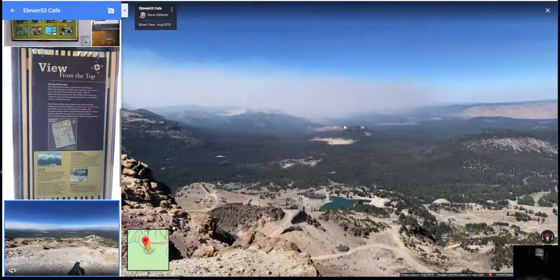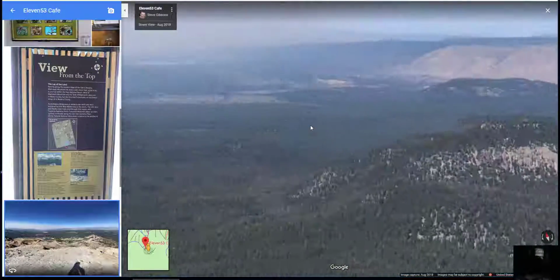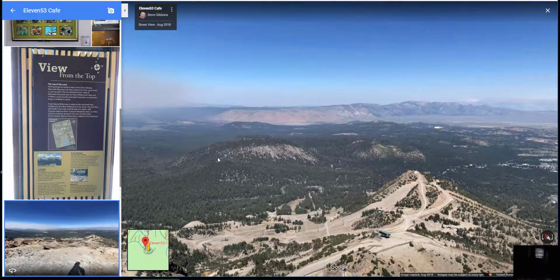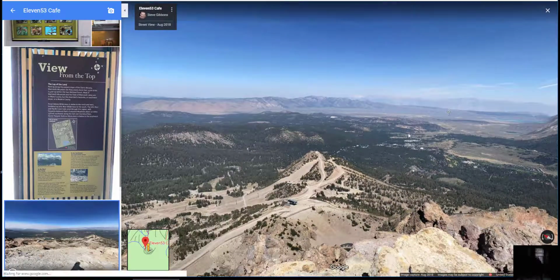And where's that Lookout Mountain? That's Lookout Mountain right there. I believe that's Lookout Mountain if I'm not mistaken. That's one of the domes. That's another dome. Dome, dome, dome, and then you have the main resurgent dome right there. That's the caldera, and what you're looking at here is the resurgent dome.